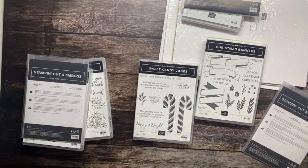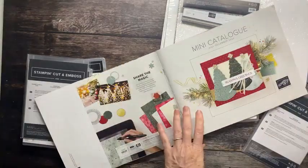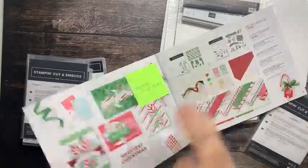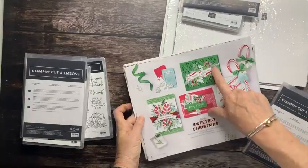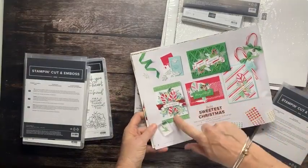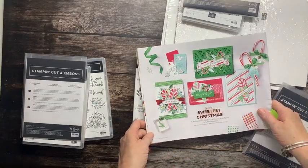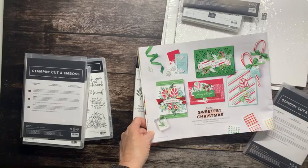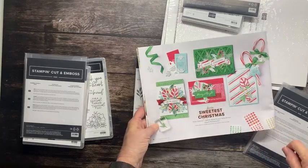Oh, if I can quickly find mine. What I want to do, here we go. Basically do either this one or this project here, and then put it into like a shadow box. And I've already bought the frames, so that class is coming up in early November. I think it's possibly the 4th of November, and we'll be doing either or for that.